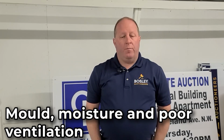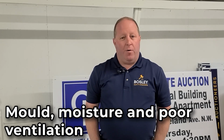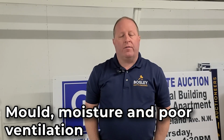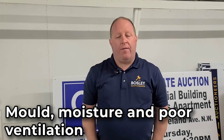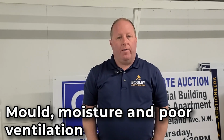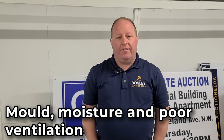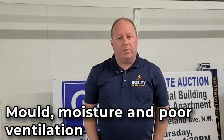Number 7 is mold, moisture, and poor ventilation. Man, nothing smells worse than mold and poor ventilation in a house. And you can usually spot that as soon as you walk in the door. So get your sniffers out, folks. That's the first thing to do when you walk in the house. Say, how does it smell? Musty smells, water stains, condensation on windows, stuffy air conditioning, airflow issues. Those are all things that we're talking about here.